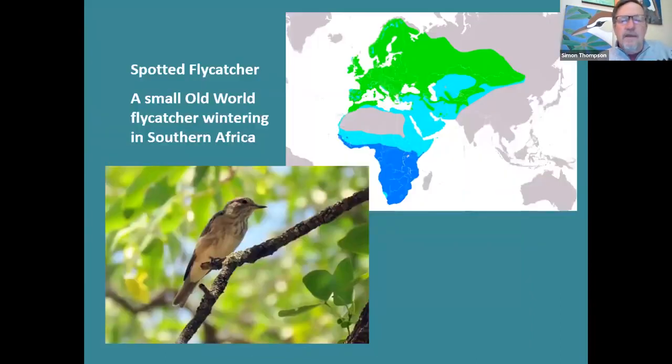Here's another one. This is a spotted flycatcher. It's not very inspiring. It's just a little brown bird with some spots. It's unfortunately declined quite a lot in Britain, and now it's quite uncommon. Although I remember seeing them in my mum's garden nesting on the drain pipes or wherever, and now we hardly ever see them there. But it's still a common bird across most of Europe, and again, spends the winter in southern Africa. The photo at the bottom was taken in Kruger National Park in South Africa.